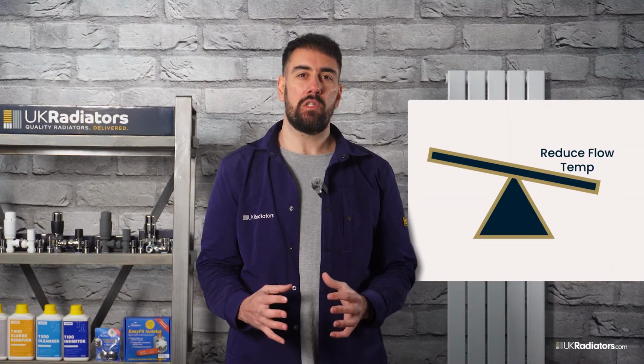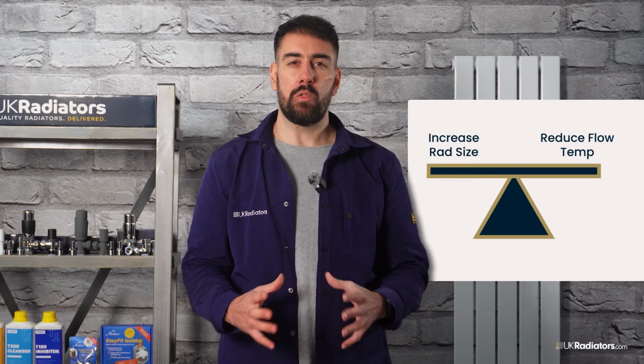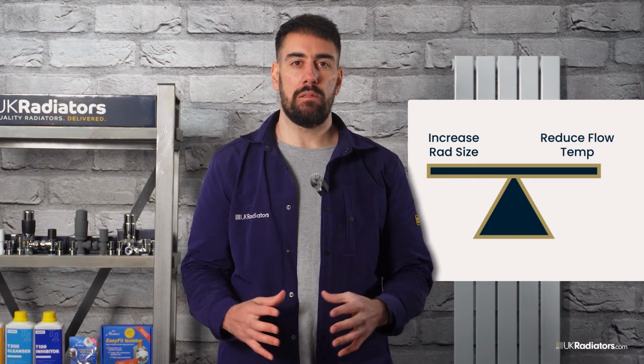The simplest way to look at it is that if you are reducing one thing, then something else would need to increase in order for the energy output to remain the same. So to reduce your system's operating temperature, you need to increase the capacity for heat output from your radiators. This will usually mean installing bigger rads. There are various ways to achieve this though.